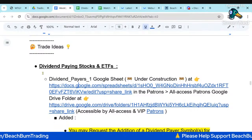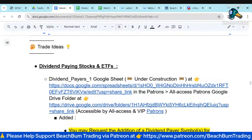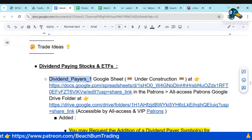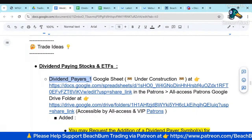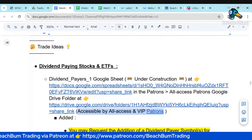Okay, in addition to making money swing trading stocks, we also buy and hold dividend payers to generate income while we wait for our swing trading stocks to set up. And we use our dividend payers Google Sheet to identify dividend payers with the yield, schedule, etc., risk reward profiles that we would like.